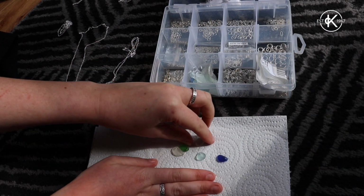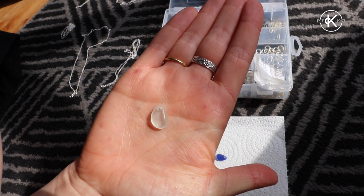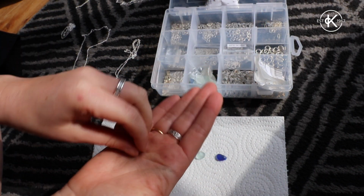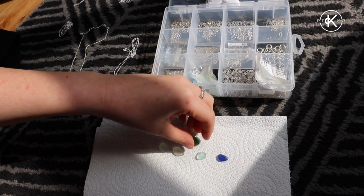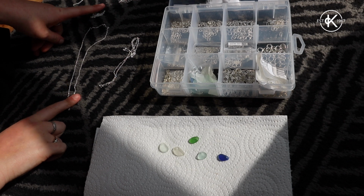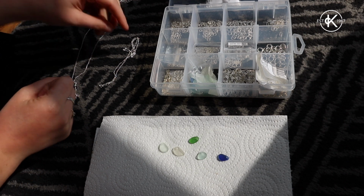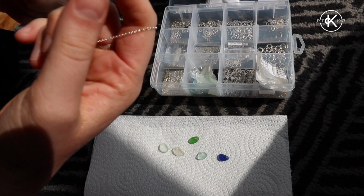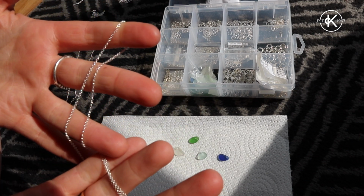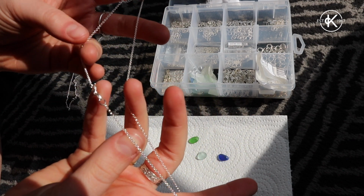Really, really like these, and you can see how nice they are with the oil. They are completely popping in the light. I am obsessed. What I'm going to use, I've got my chains here. These are 1.4mm 18-inch Belcher chains. That's a mouthful. I have tried quite a few out and these are just the ones that I like the most. They look super dainty with sea glass on them, and yeah, I just think they're really nice.